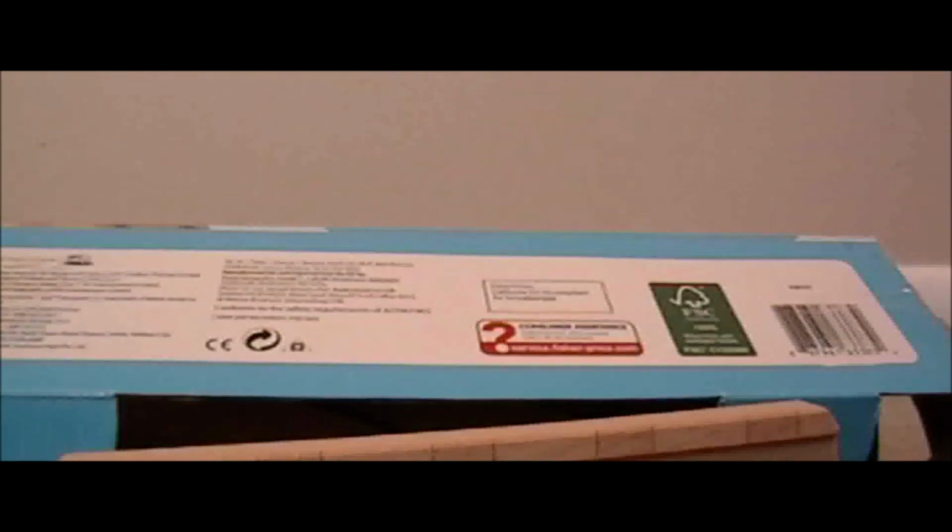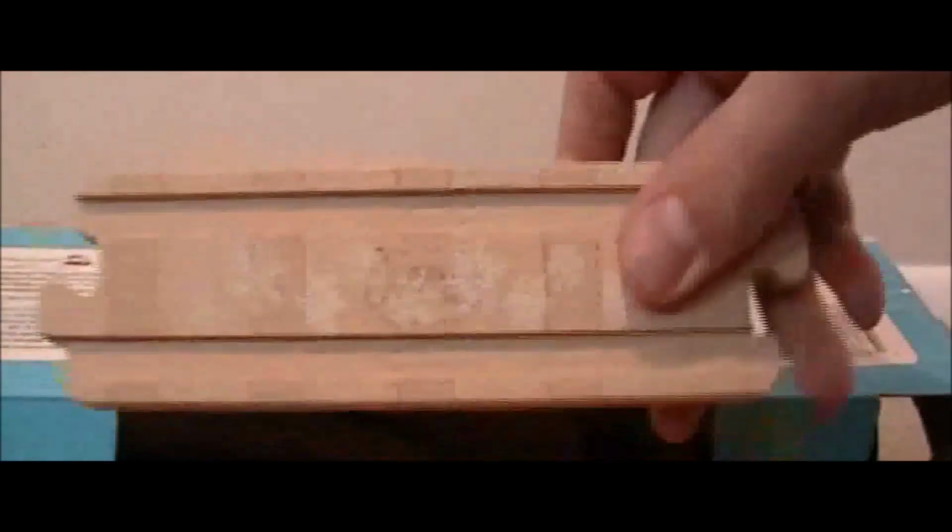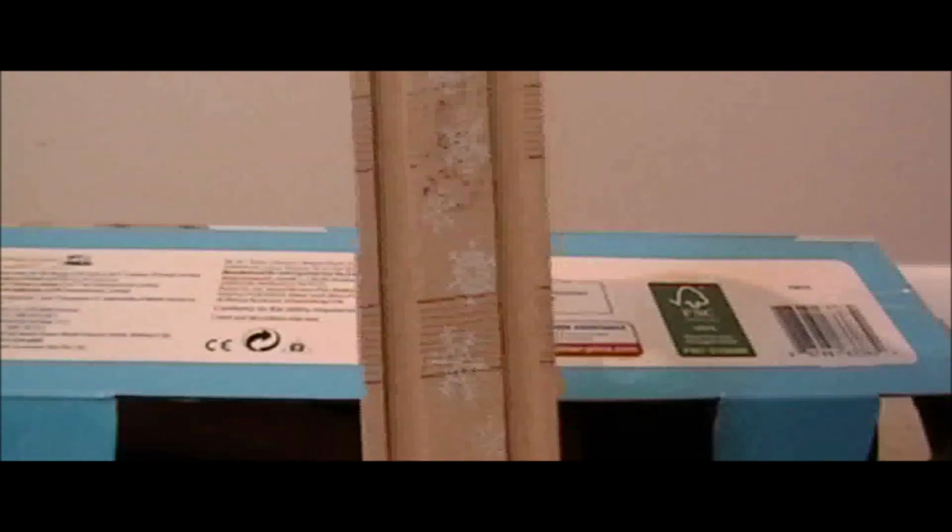There's 2 straight pieces. And already I'm hating this track. That annoys me. As you can see here, here's a piece of normal track. And this is just so different. It's just a very dumb decision to change the track, because now it's not compatible with the track. This is just a generic piece of track. Now it's not connectable, so parents aren't going to want to buy this. It's just so confusing how they changed this.